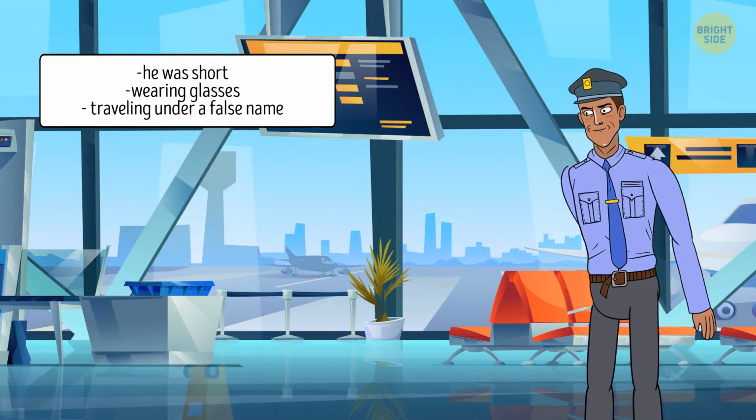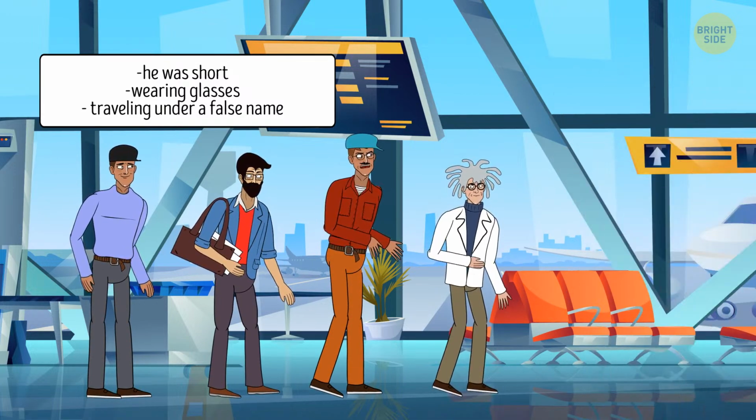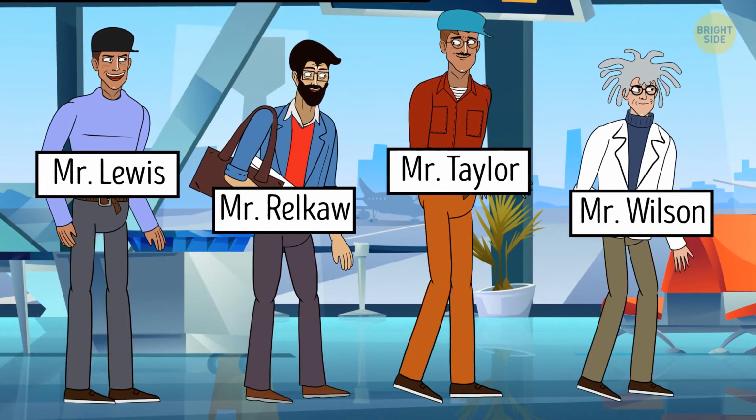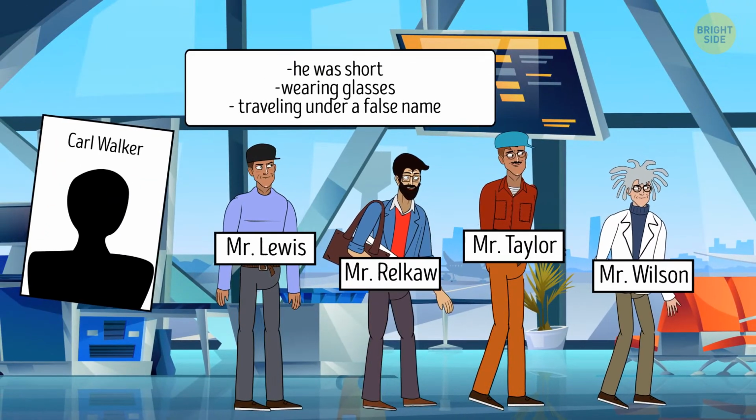Detective Adams went to the airport. He detained 4 people who fit the description. They were Mr. Lewis, Mr. Relkoff, Mr. Taylor, and Mr. Wilson. Can you figure out who the criminal is?